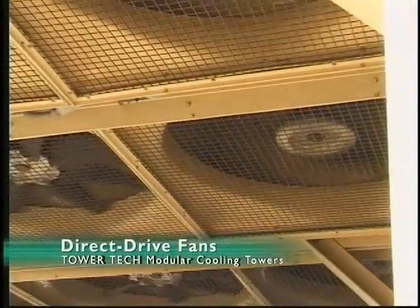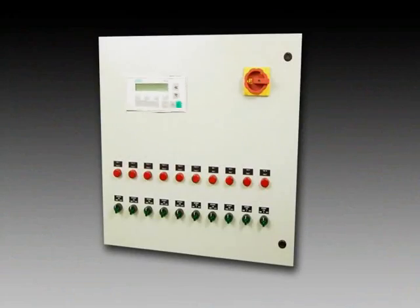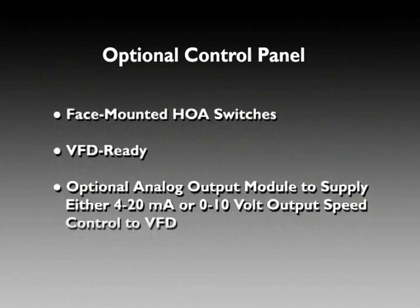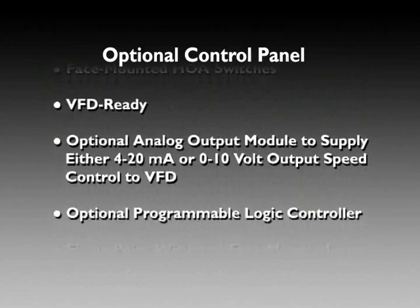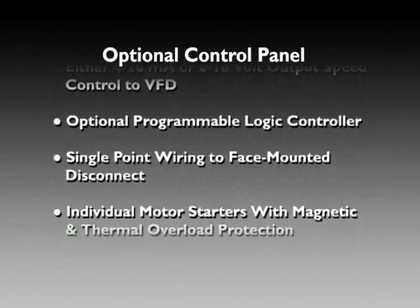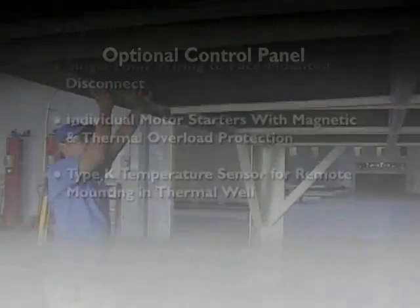Contrast those early designs with a Smart Tower modular tower with its multiple direct drive fans located at grade level in the dry entering airstream. This unique multiple fan feature can be used in conjunction with an optional temperature controller that automatically turns fans on and off to track load demand. For even greater energy efficiency, improved sound attenuation, prolonged motor life, and freeze protection, variable frequency drives can be used.